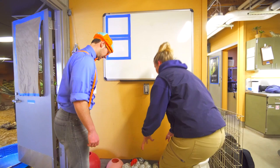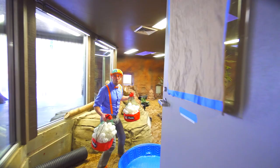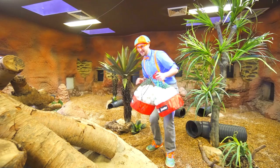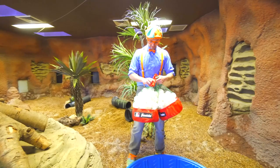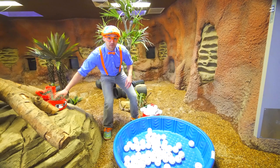Okay. Let's put these wiffle balls and the blue pool on exhibit. Okay. All right. Wiffle balls, blue pool. Got it. This is the exhibit, the habitat where meerkats play. Whoa. Okay, anywho, back to it. Wiffle balls, blue pool. Right. Okay, let's put these in here. This is gonna be so much fun to see the meerkats play with these wiffle balls that we're putting in here. Okay, and the second one.